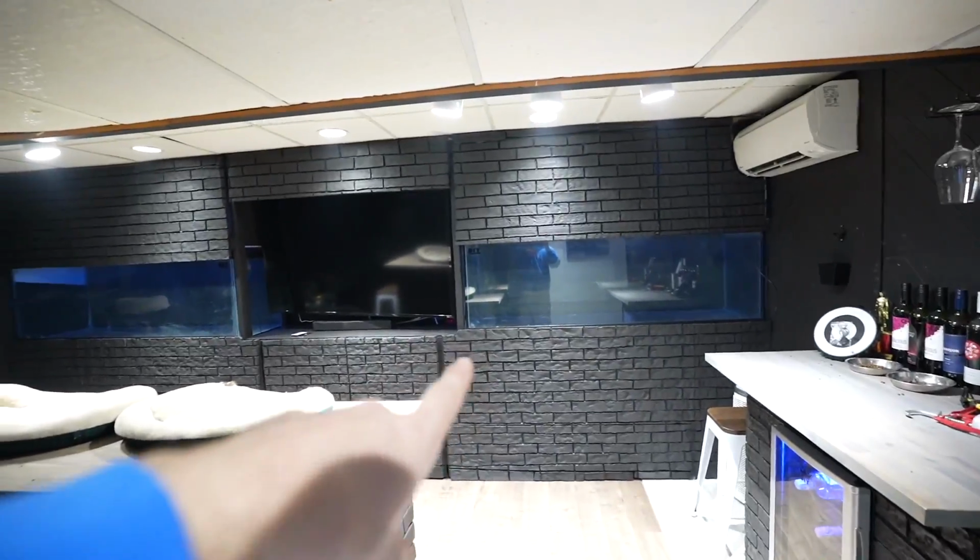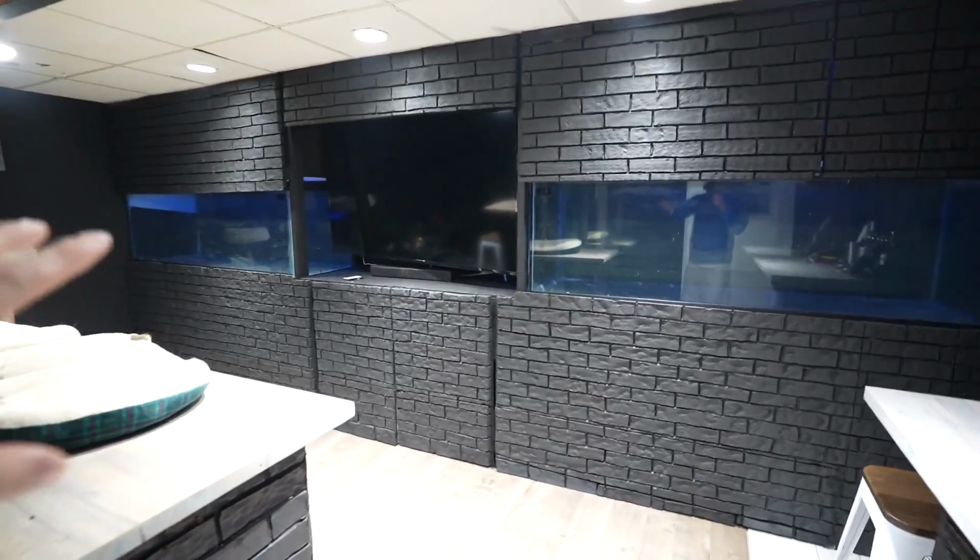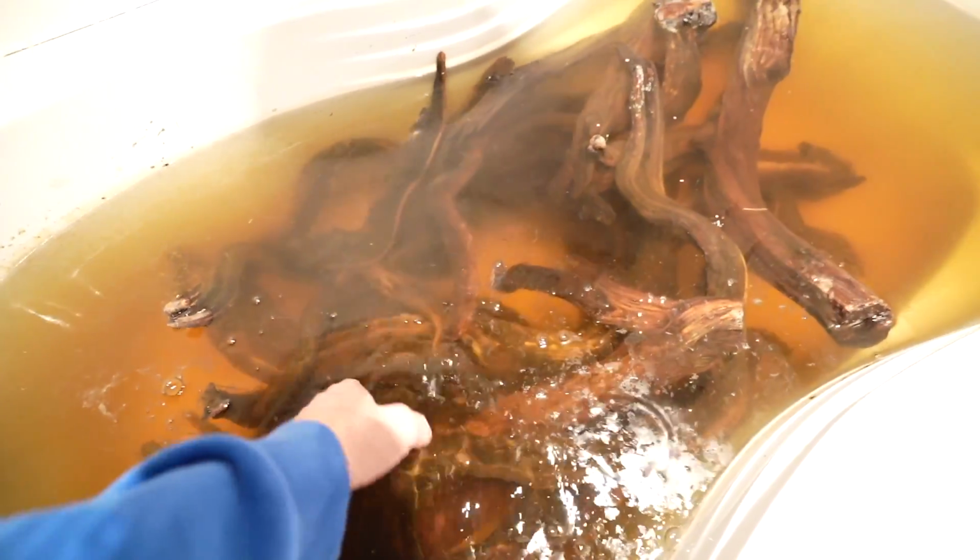Remember the tanks that I built into the walls down here? Nothing's changed yet, at all. In fact, I got to check on the wood. I change the water in here every few days, but it looks like it's mostly sinking. On top of that is just organic material, and the discoloration is tannins. Not that bad. Oh, I was also working on something else here.